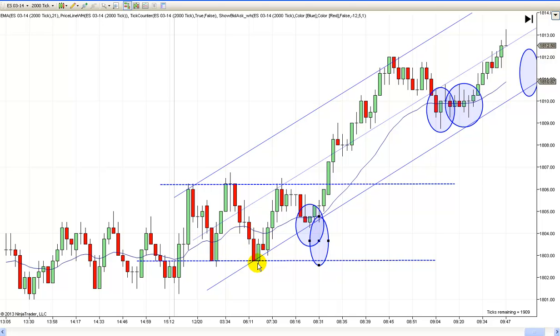Notice you made your low there. Your first move up, your pullback, and your second move. So there's your second entry right there. And you've got to be looking for prices to come up here. So easy setup, easy scalp. They came back and got the runners, but guess what?